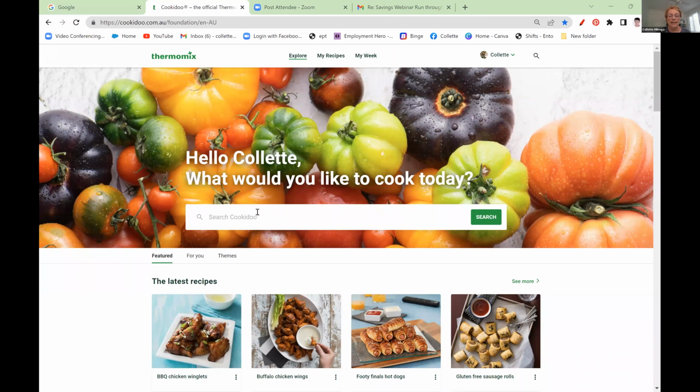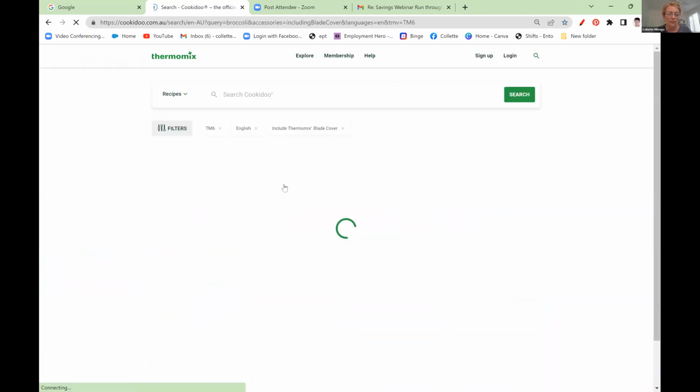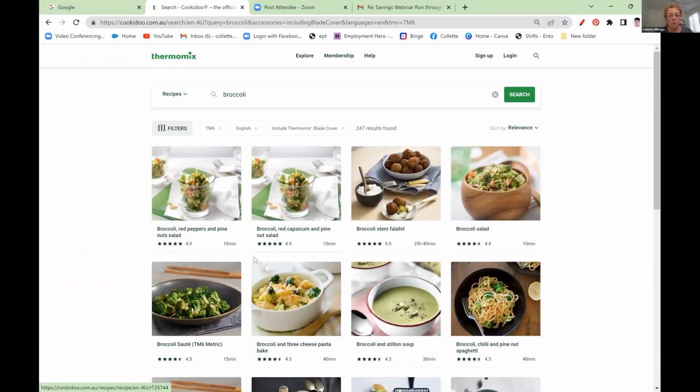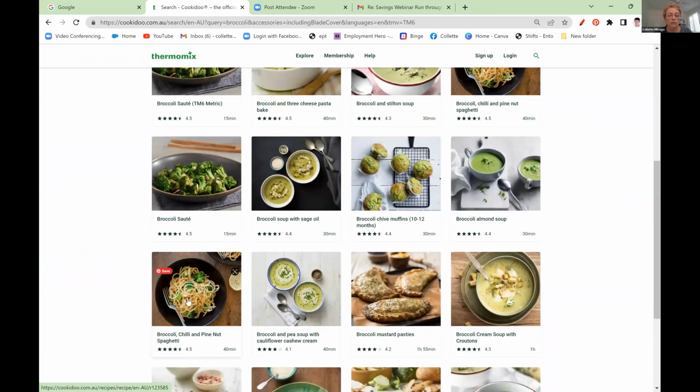So I start on a Saturday night. I go to my fridge, pantry and freezer, and I check to see what's in there to be used up. And guess what? That broccoli that I popped into my shopping basket is in the fridge still. So I've simply typed in broccoli, and I'm just scooting down here, and look, here comes a beautiful dish that I know, broccoli, chili and pine nut.